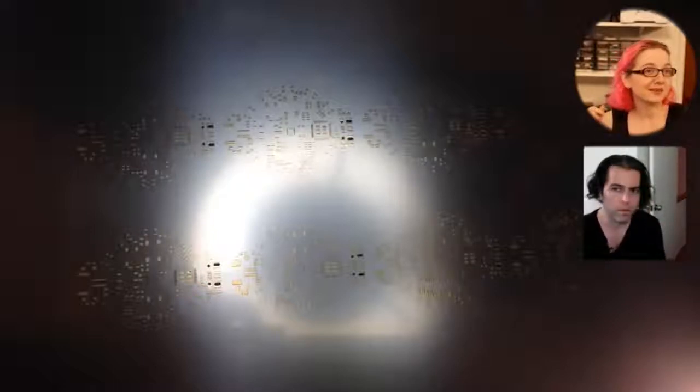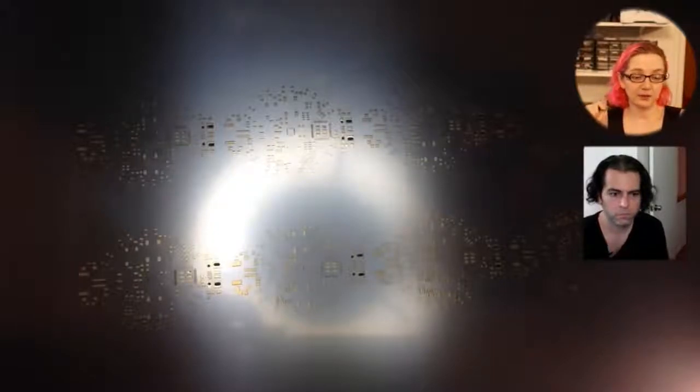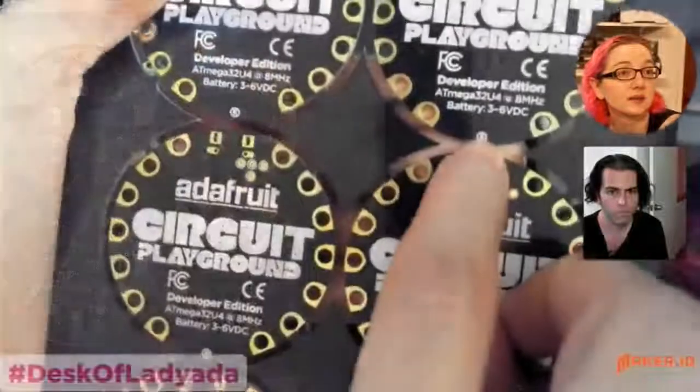Okay, here's a question for you. How do you manage the stencils? How do you make sure the right stencil is with the right PCB revision? We do revisioning. On the back of each PCB, or the front, we have a revision code. On the Circuit Playground, it's on the back. I can show it to you. It's on the back, and it says B on the overhead. Is this little B?